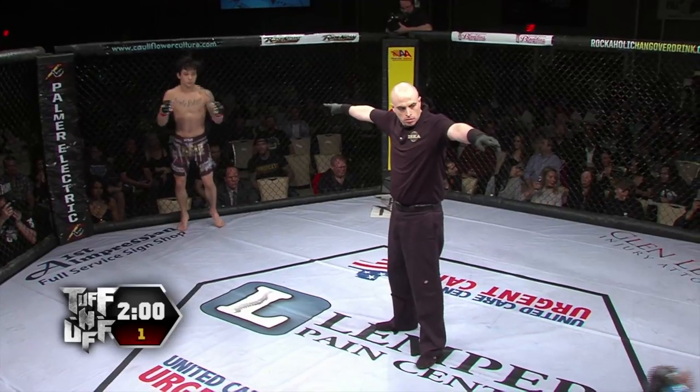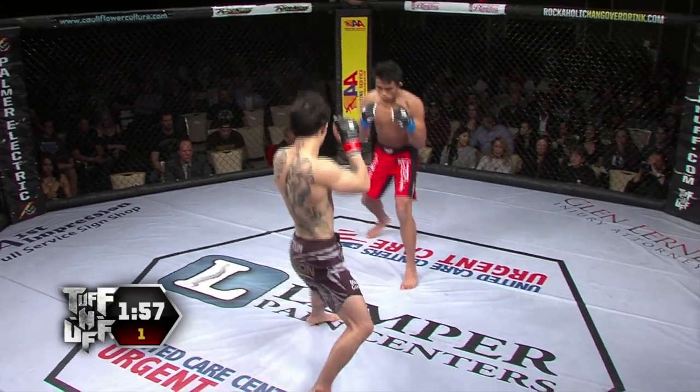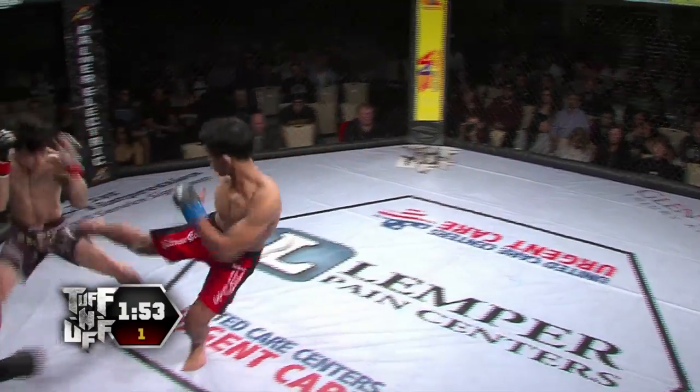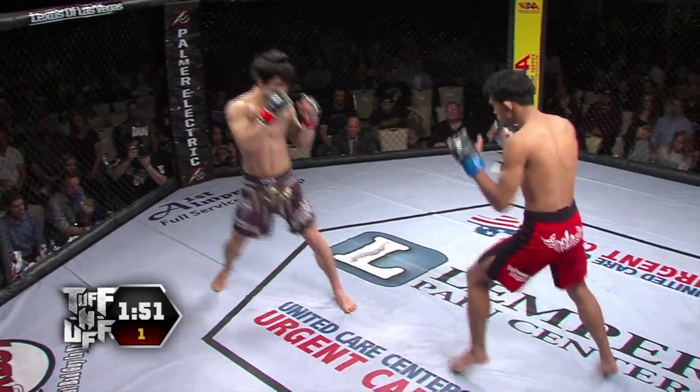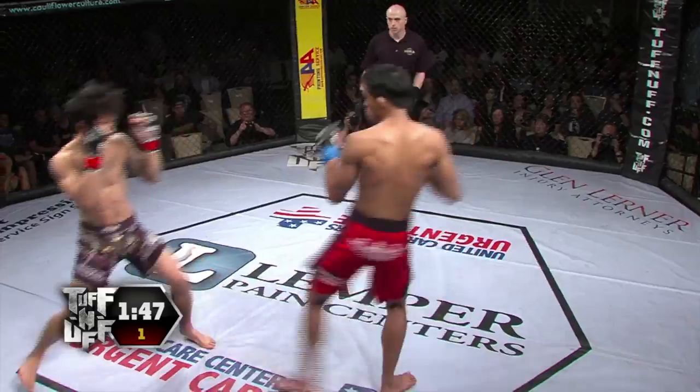Dominick Tim representing Extreme Couture in the red trunks. You got Bryce Kim wearing the black trunks representing Syndicate MMA. Tim versus Kim. Kind of rhymes. Well done, Mahoney. I mean, it does. Inside leg kick there from Dominick Tim.